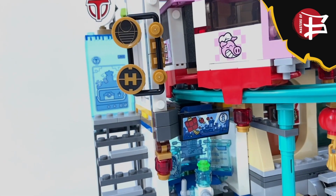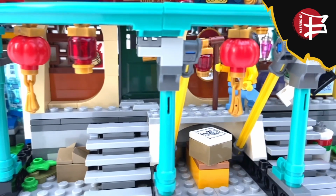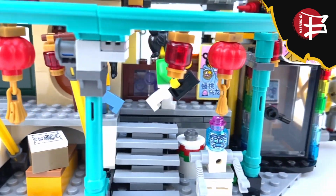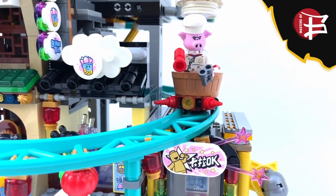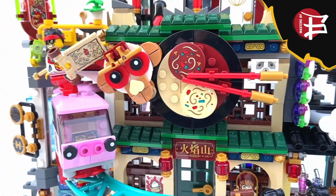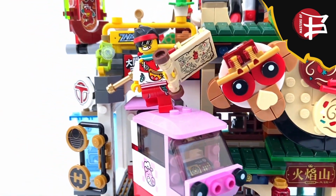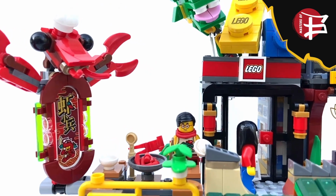Conclusion. This set is a masterpiece, and I will fight anyone who says otherwise. It is amazing from an aesthetic standpoint, and from a structural standpoint, it's flawless. There are so many features that were not necessary, but the fact that they put them in makes this set even better. I think it's worth every single penny. It's big, it's deep, and full of life. Every corner of the set has so much thought put into it.